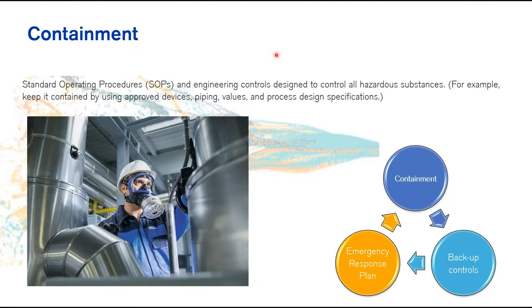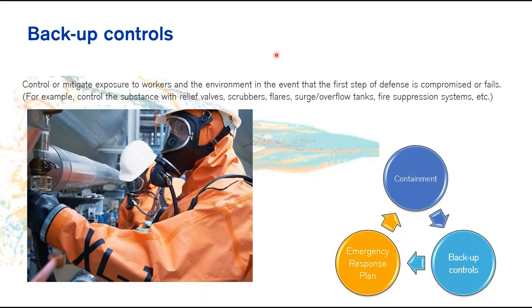The first part is containment. SOPs, or Standard Operating Procedures, and engineering controls are designed to control all hazardous substances, for example, keeping them contained using appropriate devices, piping, valves, and also process design specifications. The second is backup control, which mitigates exposure to the workers and the environment in the event that the first step of defense is compromised or fails. For example, control systems with relief valves, scrubbers, or even surge overflow tanks.